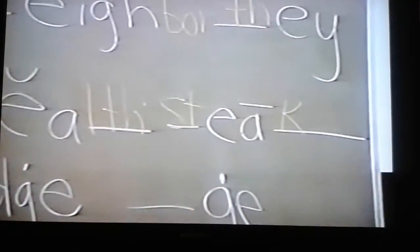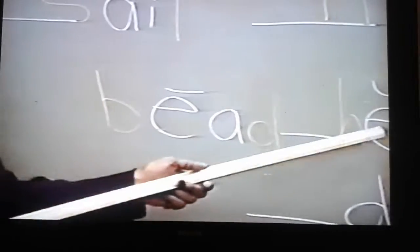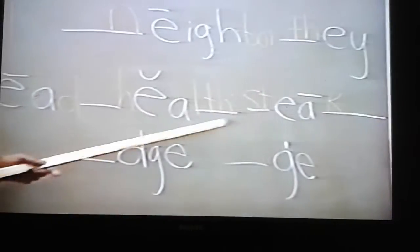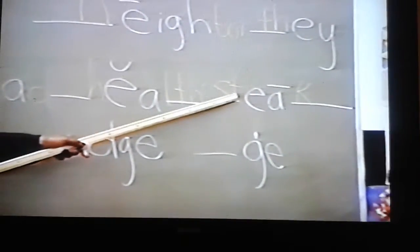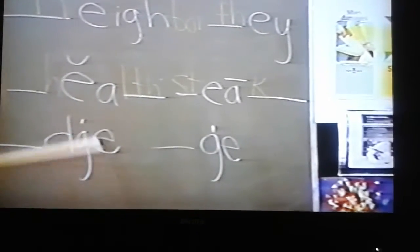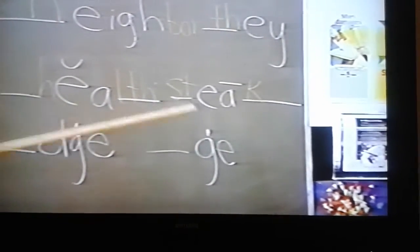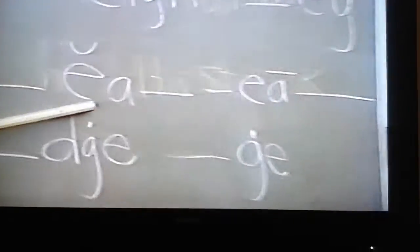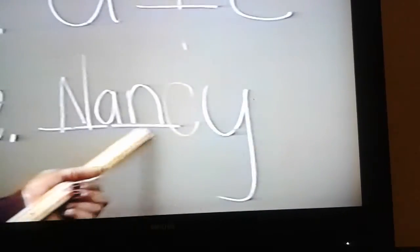Now, let's go. Word B. Which E? EA says E, Mrs. Collins. Word help. Which E? EA says A. Word, the children will repeat, steak. Which A? EA says A. Now, let's try it again. Sound A, word steak, sound A, word help, sound E, word feed, sound E, word machine, sound E, word Nancy.